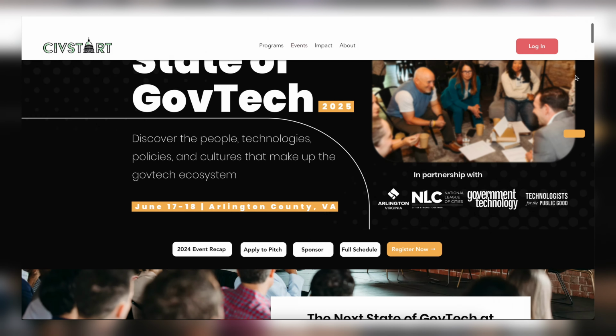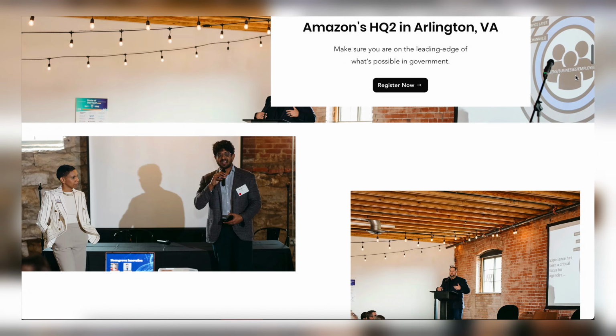Amazon is hosting major events like the State of GovTech 2025 conference in June, and this positions National Landing as a hub for innovation and professional networking, not just a place to work. The Helix building will have landscape terrain that's open to the public. Amazon's Metropolitan Park already has public art, open spaces, and even a dog park. These aren't private corporate campuses, they're community spaces.